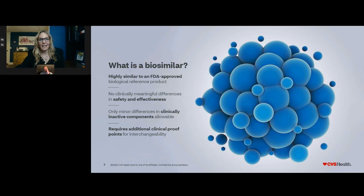So I'm going to kick us off today, and Travis and I are going to start to talk about biosimilars in general, but I'm going to start with the basics of what is a biosimilar product, as well as tell you why we're talking so much about them lately. But I think before I define what a biosimilar is, it's important to start with what is a biologic product.